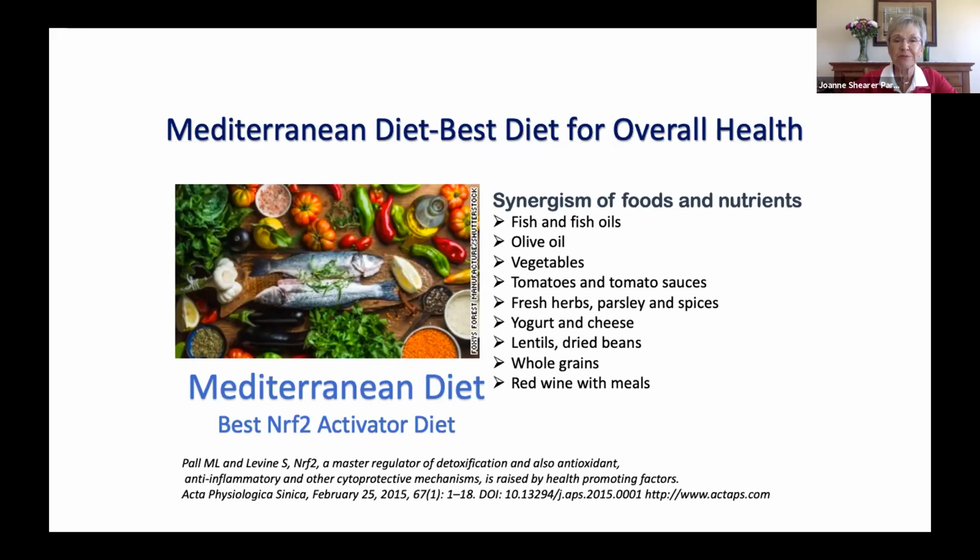And what is so special about the Mediterranean diet? It's something about the combination of the nutrients in this diet that creates this amazing synergy that helps to lower oxidative stress, lower inflammation, help you with detoxifying your cells, helps you with your weight management, helps to reduce those creaky arthritic joints and that kind of thing. So that's why this diet is so potent, not just for once you get a chronic disease, but also for prevention. And it's also the best NRF2 activator diet.